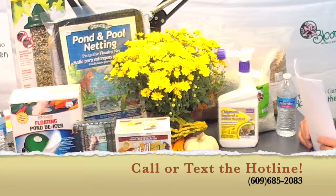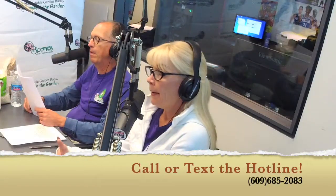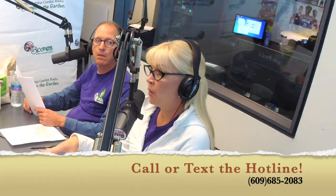So I recommend putting the net on now. Even though the pond might not be closed, the leaves are falling. It's fall. Yeah. And remember, everything that goes in has to go somewhere. So the less you put in there, the better off you're going to be in the long run. I always talk about how a pond is a septic tank.